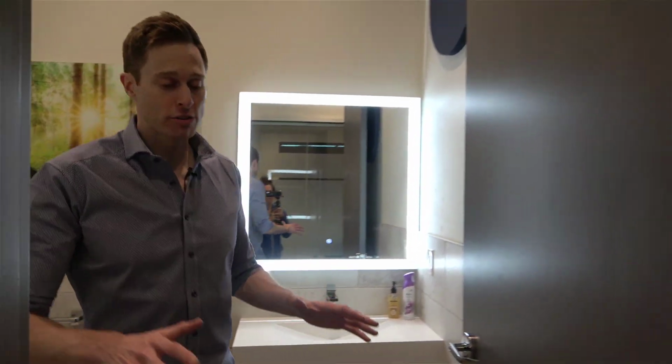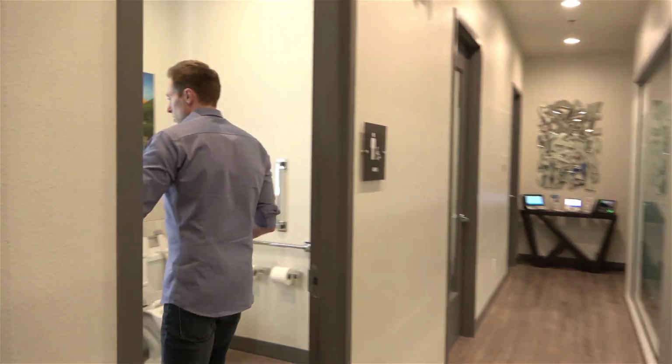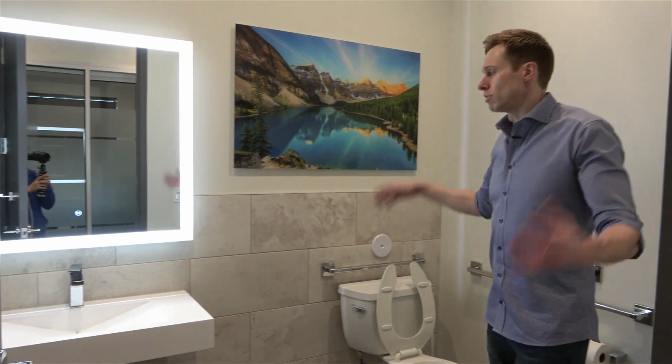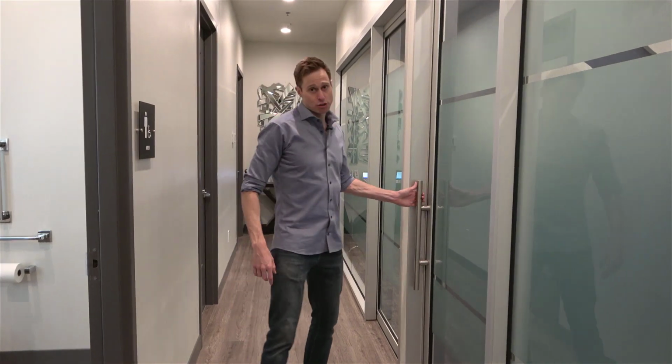But that's enough for the restrooms. The men's room looks very similar to the women's room, just has a different picture on the wall. Everything else exactly the same. Okay, enough with the restrooms. Let's go ahead and check out the second treatment room here.